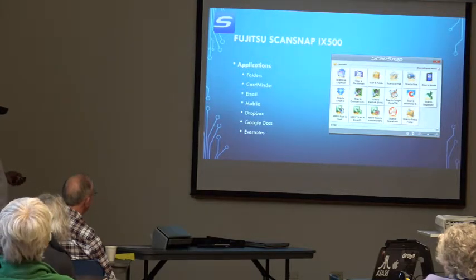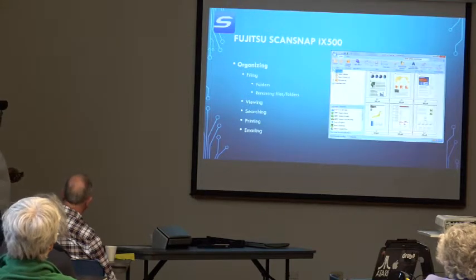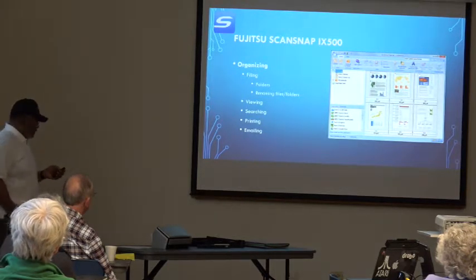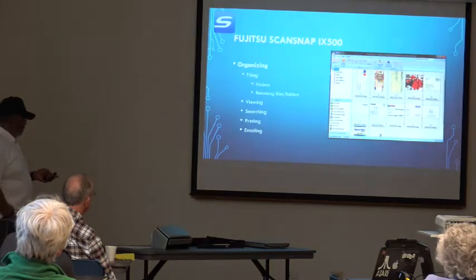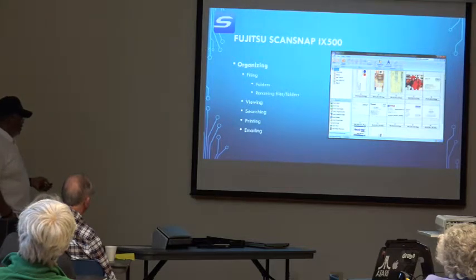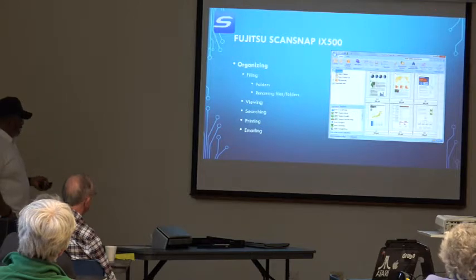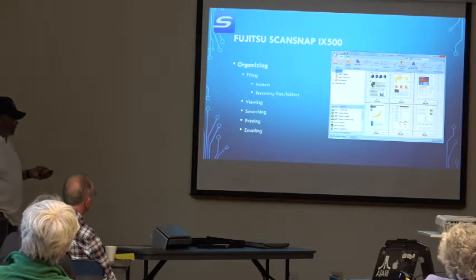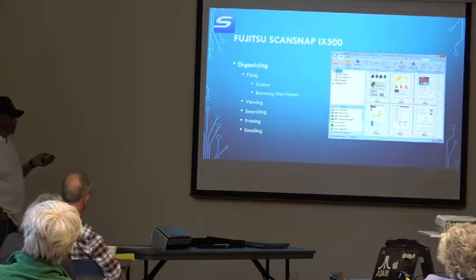This is a folder that I scan into, but I can scan it to any one of these types of folders that I want. This is what you see on your screen on your computer. When it scans, it will scan in as a document file. You need to take that document file and move it into the folder that you have created. You might have one for bills, finances, whatever. So you get to see a representation of the file that you created, and then you can move it to any folder you want.